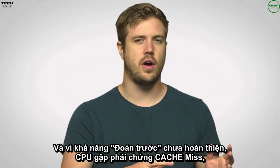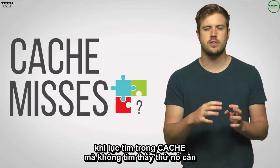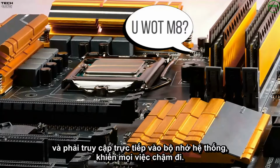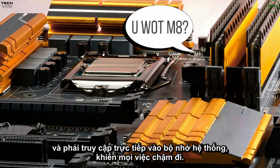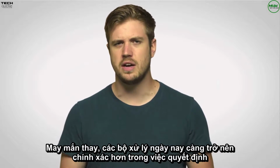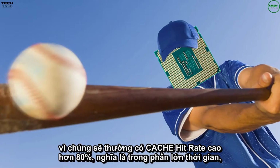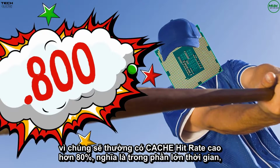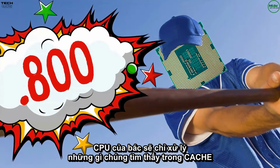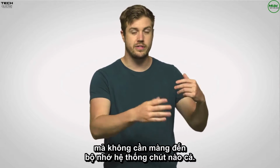Since these guesses aren't perfect, CPUs suffer from things called cache misses, where it searches its own cache, can't find what it needs, and has to access your system memory directly instead, which slows things down. Fortunately, modern processors have gotten pretty good at deciding what to put inside their caches, as they'll typically have a cache hit rate of better than 80%, meaning that most of the time your CPU is only processing what it finds in cache and doesn't have to bother talking to your slower system memory at all.